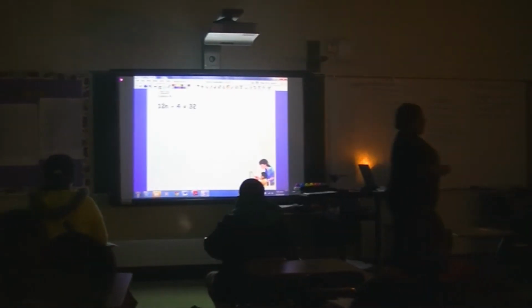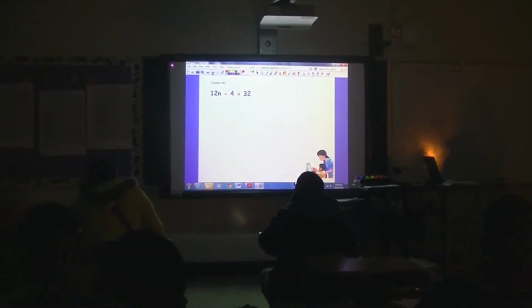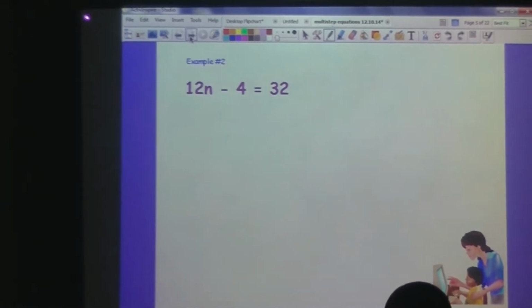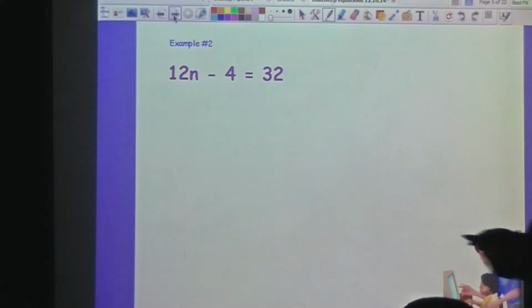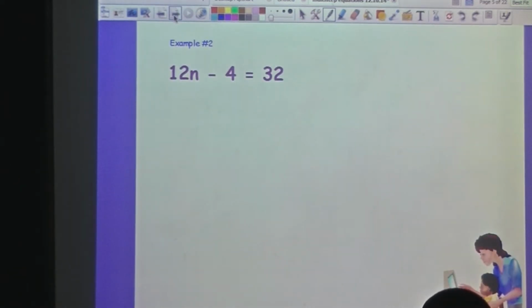Now, another example. Okay, so now on your paper, let's write down 12n minus 4 equals 32. And I think Monday we had a lot of problems that had plus signs, but we really didn't see any that had minus signs. But it's the same. Write this down. Okay, good. So we have 12n minus 4 equals 32.